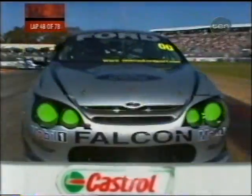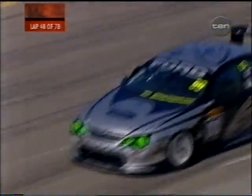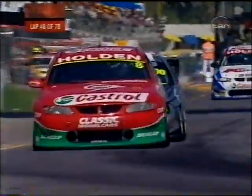Another piece of radio chit-chat for you is the Holden Racing team to Jason Bright. Under their strategy, they're saying, Jason, at some stage in the next 10 laps, we've got to pit for tyres. Yeah, he's got to come in soon. That's going to really hurt him. They'll be hanging out for a safety car period.